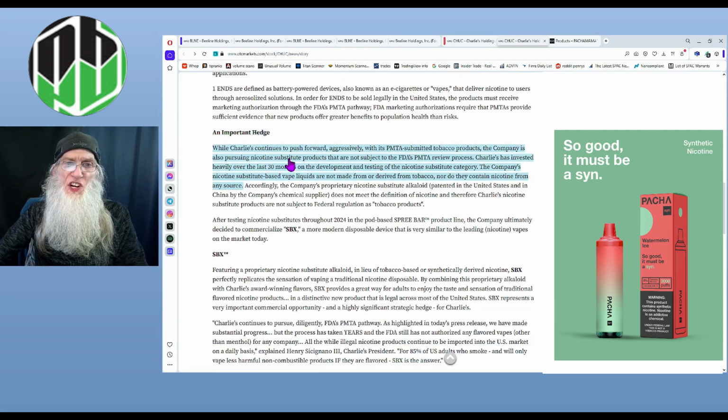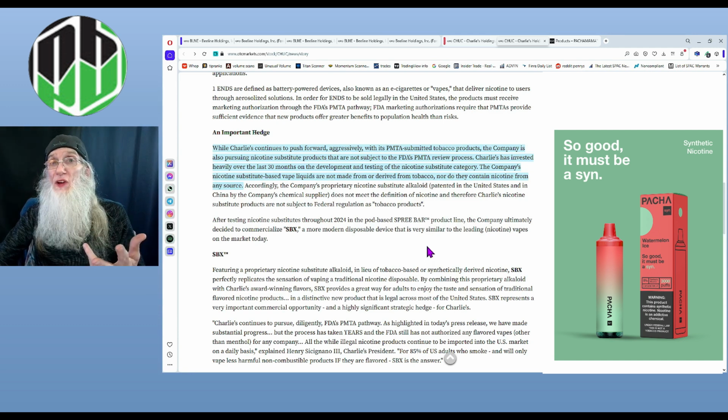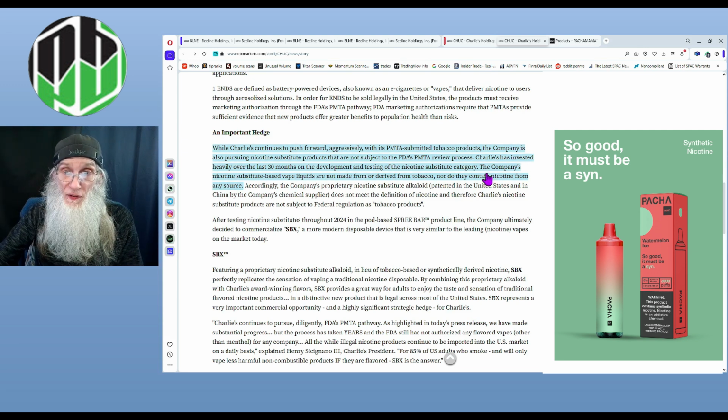While Charlie's continues to push forward aggressively with its PMTA submitted tobacco products, the company is also pursuing nicotine substitute products that are not subject to the FDA's PMTA review process. And I am aware of companies out there right now that have put patents out for nicotine equivalent products but are not nicotine, so the FDA has no say over them.